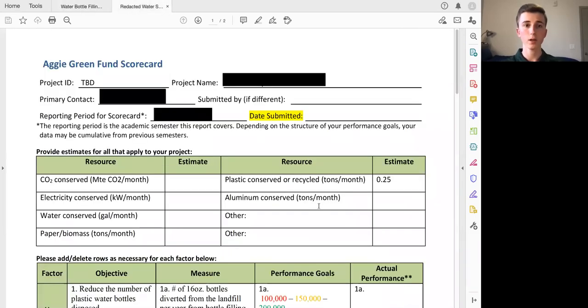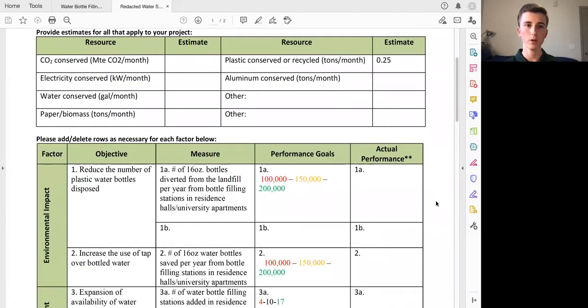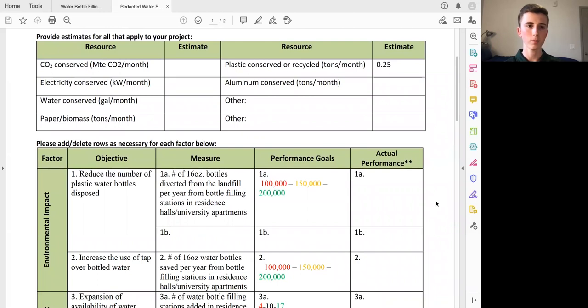We also have a scorecard. And so this is something that we're implementing that we want people to use as well. Basically, this is a way for us to see an overview of what you're doing. Like, how do you address each of these factors? How are you addressing environmental impact? You can list out here how you're measuring it.